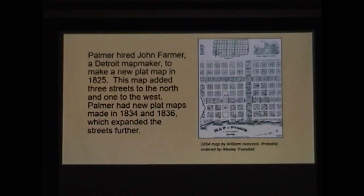Now, Palmer is going to expand the town. He hired a man who became a well-known mapmaker from Detroit, John Farmer, to make a new plot map. And he added 3 streets to the north, Vine, Orchard, and Mulberry, and changed the name of Thorne to Thornapple, I think to just go along with the other names. He also changed all the other names in the streets, the east-west streets, and added 7th Street to the west. The map I have here is actually an 1854 map by another well-known mapmaker, William Hancock. This one was probably ordered by Wesley Truesdale, who in 1854 was the largest landowner in St. Clair. We have this map in the museum here.